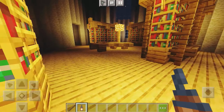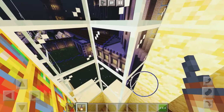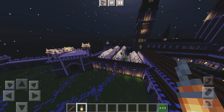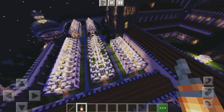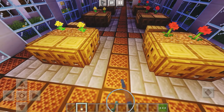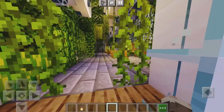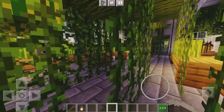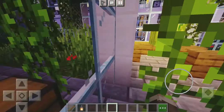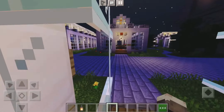I'm gonna find the training arena. If you're in Slytherin, you gotta act like Slytherin. Got it. I don't know what this area is actually. I found the exit. I got out. Oh, are these the greenhouses? Interesting. It's a little glitched out right now.